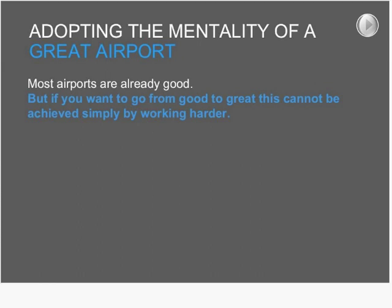From our experience working with airports around the world, what we have seen is that if you want to maximize passenger satisfaction levels at your airport, it requires a change in mentality. It requires adopting the mentality of the world's best airports. Quite often you have a number of constraints which are limiting a number of factors influencing passenger satisfaction levels at your airport, and simply doing what you're doing the same way or doing it a little bit harder will not help you overcome these.